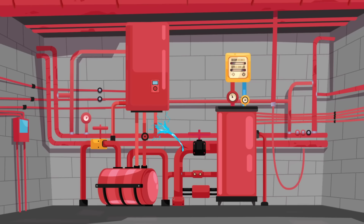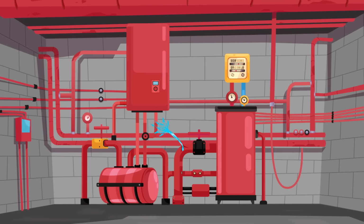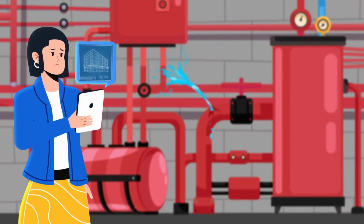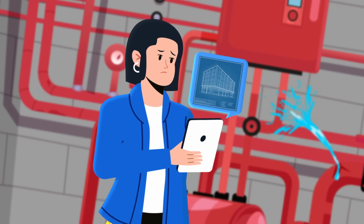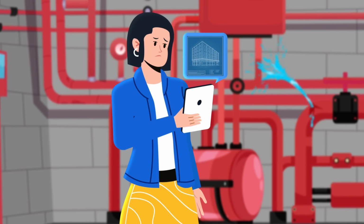The old management company did not complete the correct fire pump testing on each of the fire pumps located throughout the building. Now Amy needs to know where each of these fire pumps are immediately to let her vendor know and to make sure she can get her fire safety up to code ASAP.